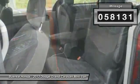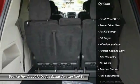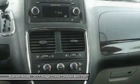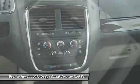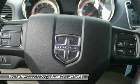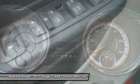Here are some of this vehicle's great options: third row seat, quad seating, traction control, anti-lock braking system, power steering, air conditioning, front, cruise control, aluminum wheels, rear defrost, AM/FM stereo radio. Take this vehicle for a spin and see why so many shoppers are now proud owners.